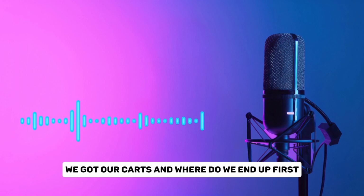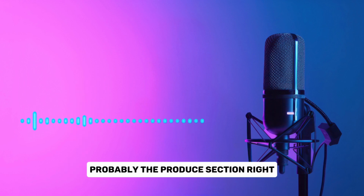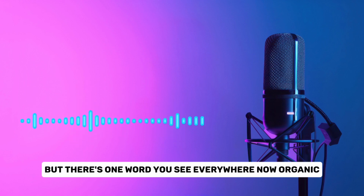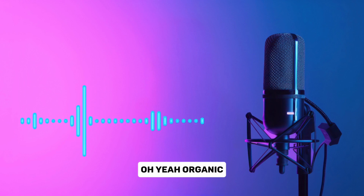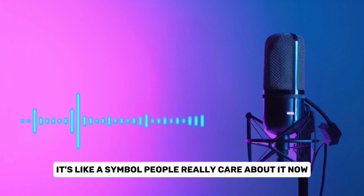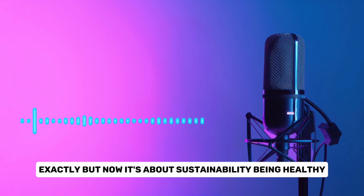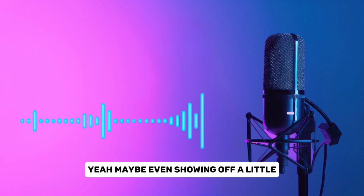Okay, let's go big today. We got our carts. And where do we end up first? Probably the produce section, right? It's so colorful. All those apples, bananas, carrots. But there's one word you see everywhere now. Organic. It's not just a word anymore, is it? It's like a symbol. People really care about it now. I remember when organic was just for health food people. Exactly. But now it's about sustainability, being healthy, maybe even showing off a little.